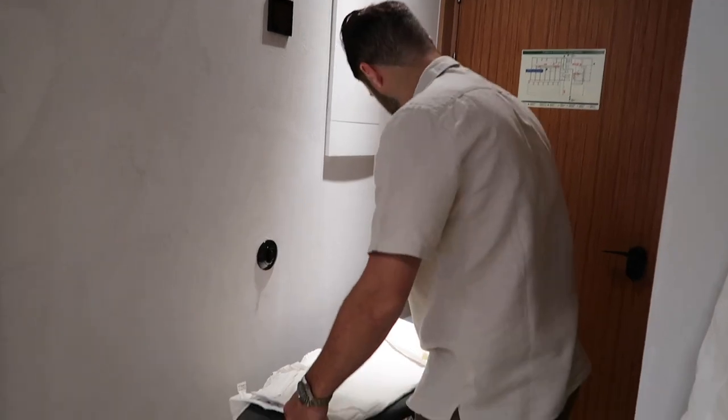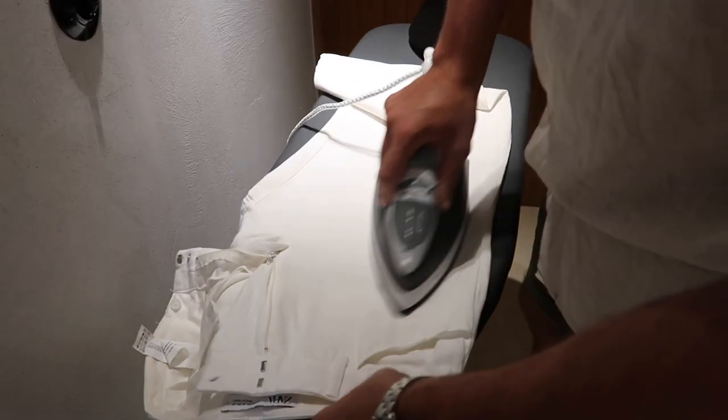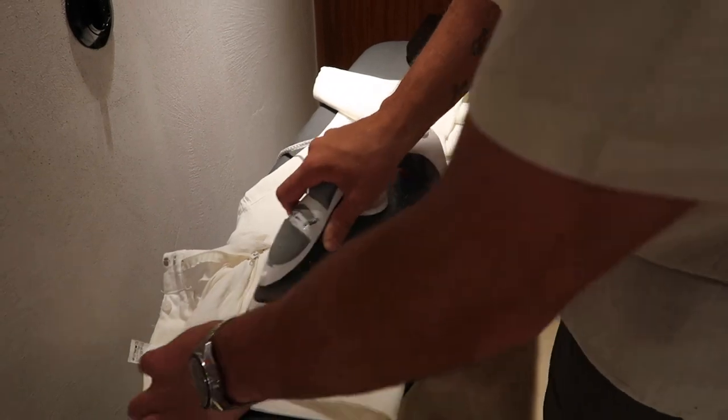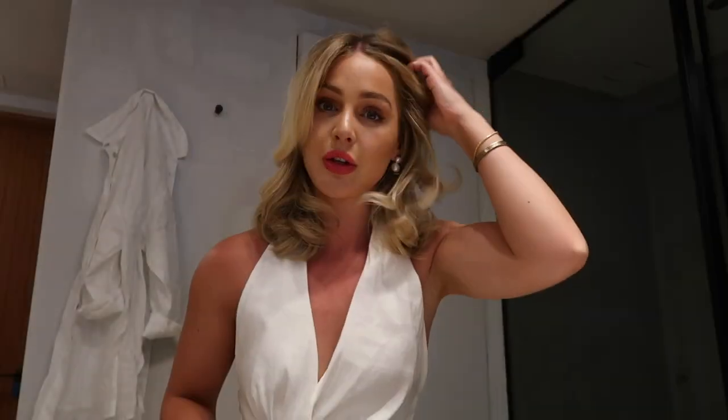Here's a good egg, ironing my Zara trousers for me. I'm going for an all white look tonight, I think. I mean, I did wear all white last night. I don't know whether to go all white or wear that pink Zara outfit. What do you think? But he wants me to match with him. Running Ibiza. Yeah. Quick turnaround again.